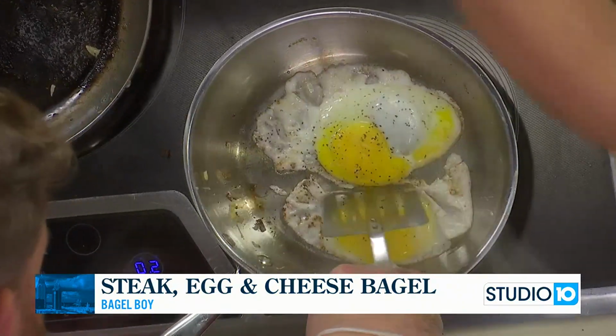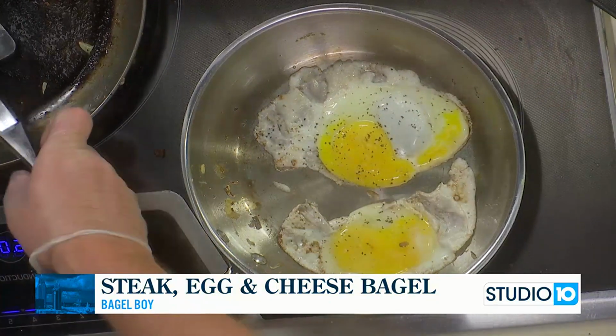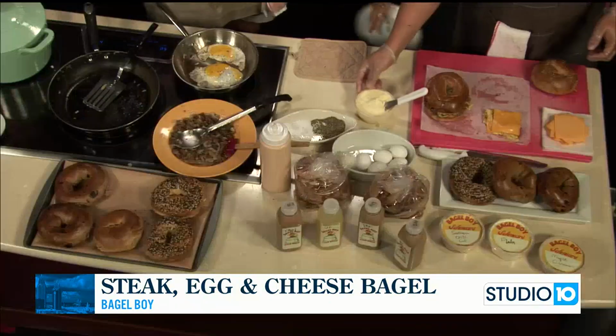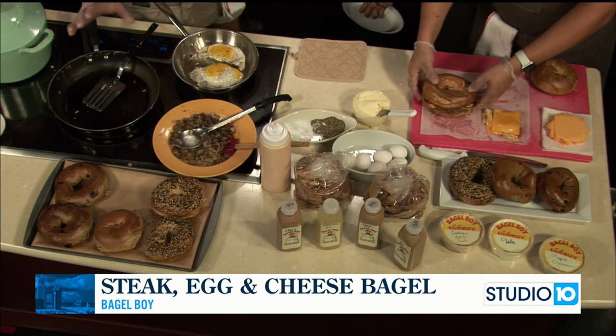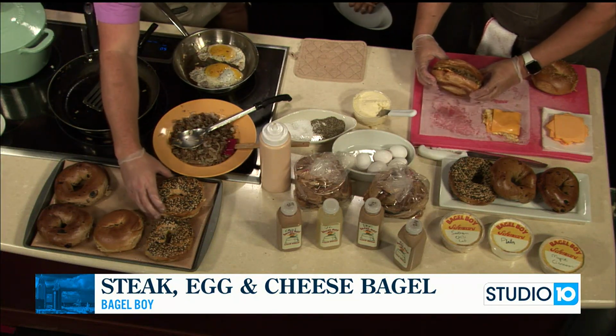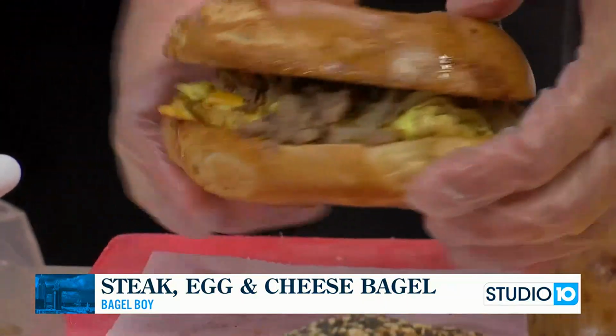Alex, what are you doing? So, we put together the steak, egg, and cheese. We've already cooked off the shredded ribeye and the sauteed onions. I'm so excited about this, actually. The bagels that we baked in the oven turned out perfectly.